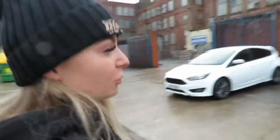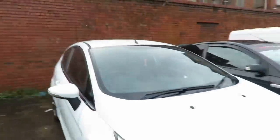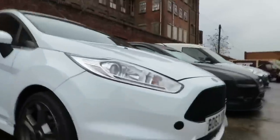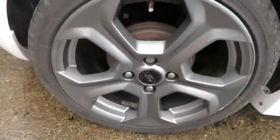I really think my brother should get this car, to be honest. It's for sale at KMS. It is a 1.2 Fiesta, which really looks like an ST, so I think you should buy it. It's got the whole interior and everything, and the wheel, and the ST badges. And even the exhaust.